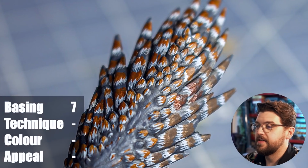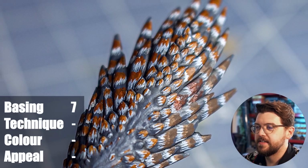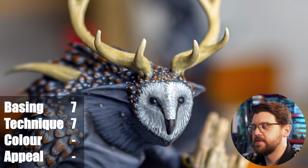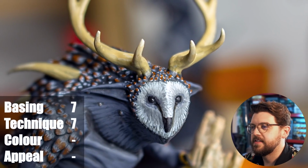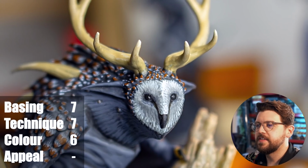Technique, I really like the feathers, and I think it looks beautiful, to be honest. I think it's really nicely done. I'm going to say a 7. Color, again, it's one of those kind of muted color palette things, and that's not to say that's bad. It's just the color isn't one of the striking elements that really makes me go, whoa, but it is appropriate. Maybe a 6.